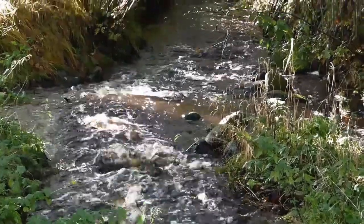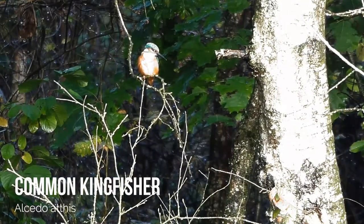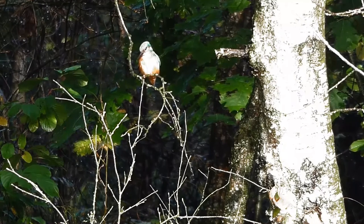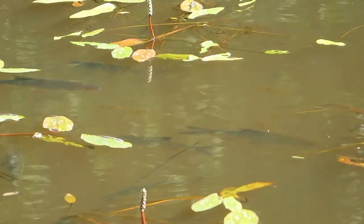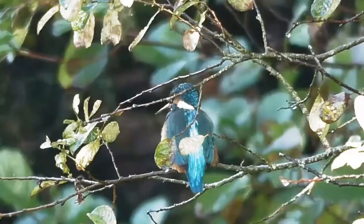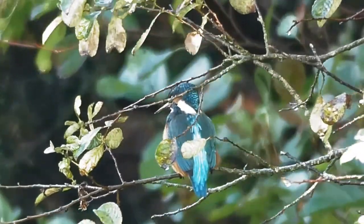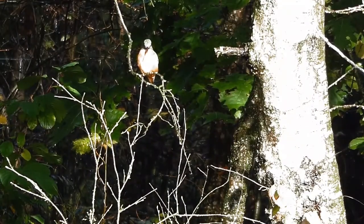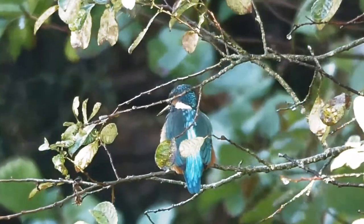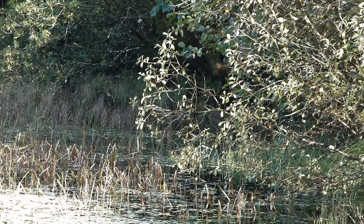At this small forest lake, we find a colorful diver. Kingfisher. This beautiful bird will perch over water, scouting for his next prey. When he spots a fish, he dives into the water to catch it. This time with success.